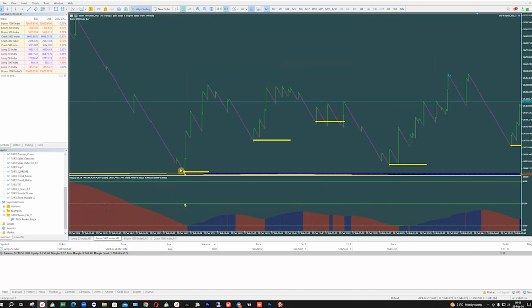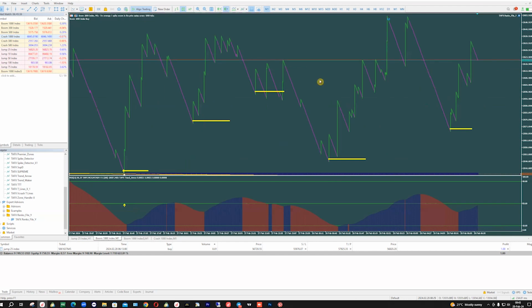But the reason why we are using the yellow spike detector here is because we want to bank more and to re-enter the market with our spike direction and bank more and more spikes. This means you can double your account even in a single day when using this method that I'm showing you.